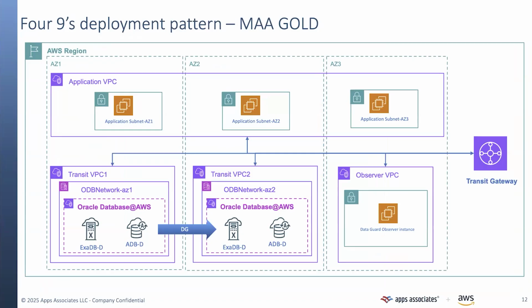Okay, thanks. So let's change course here. Let's examine this architecture through the lens of both the AWS Well-Architected Framework and Oracle's Maximum Availability Architecture. I'll first talk about the gold pattern, then I'll go to the silver pattern. We are spreading the application resources across three availability zones. Just to level set, an availability zone is one or more discrete data centers with redundant power, networking, and connectivity within an AWS region. Your primary database is hosted in AZ1, and then we maintain a local standby in AZ2 by synchronously replicating using Oracle Data Guard technology.